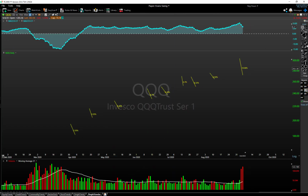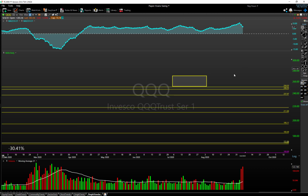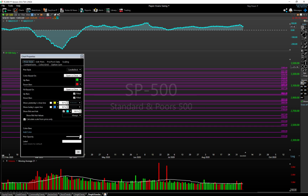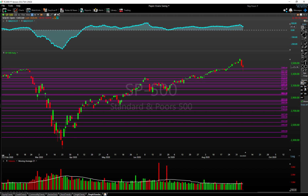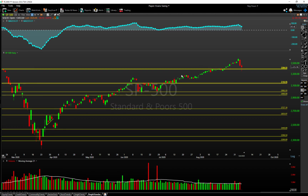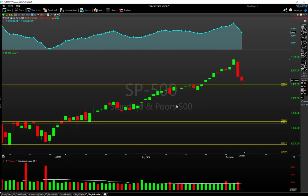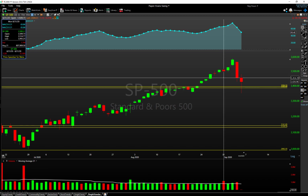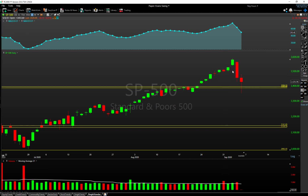Let's look at some of the price action. And we're going to start it off with the S&P 500. There's a lot of lines on this chart. Let's put our plot back on there and switch over to this view right here. So this view is our roadmap that we've been looking at for the S&P 500. The last time we discussed this chart here was on Tuesday of this week, which was this session right here.